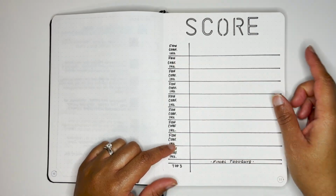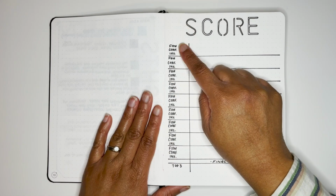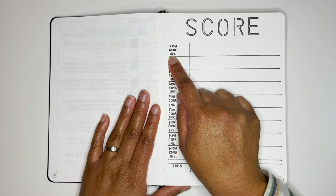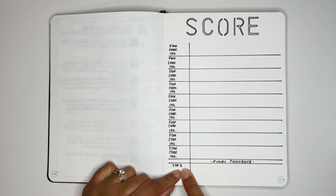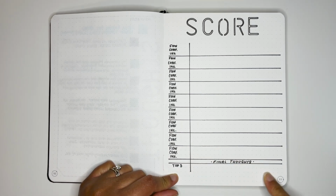So I've decided on my scoring system, and we'll see if this sticks with me for the rest of the year or not, but I'm going to start off with grading each pen's flow, each pen's comfort, and then the ink. I'm going to grade those, and then I'm going to pick which of the 9 I used would have been my top 3.